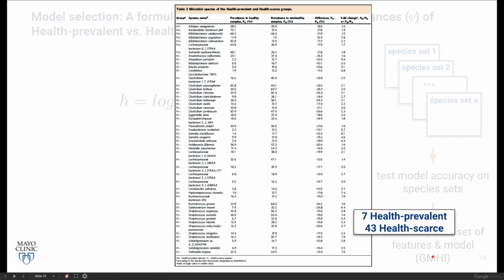Here's a table from the main manuscript showing the 50 microbial species we found to best separate healthy from non-healthy. 7 of these species, here at the top, are the health prevalent, and the remaining 43 are the health scarce species. Now, I know the text in the table is very small, but I'd like to point out that some of the health prevalent species, especially the bifidobacteriums here at the top, are actually marketed probiotics, providing some evidence that these probiotics out there in the market are indeed associated with health.